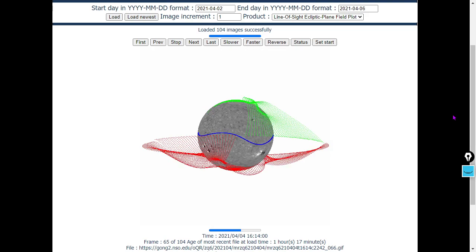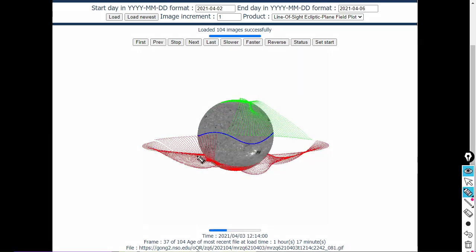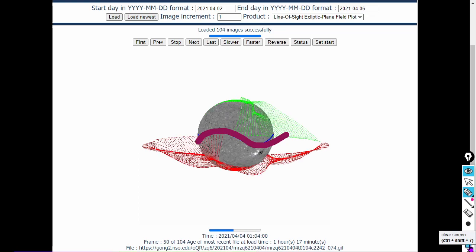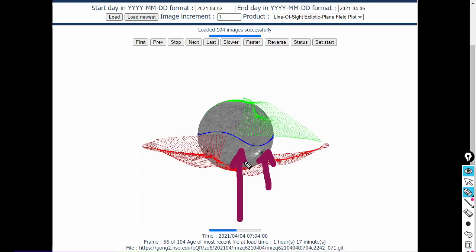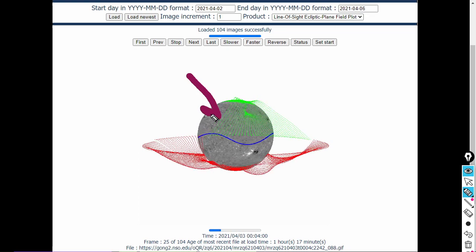And here's our new feature here, the line of sight ecliptic plane field plot. And this wavy blue line here, this is basically showing you the BZ that we show in the real-time solar wind. And what we mean is, when this is down here, the portion that the Earth is in contact with, that would be a negative BZ. When it's up here, it's a positive BZ.